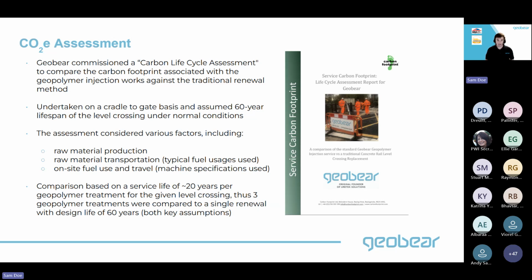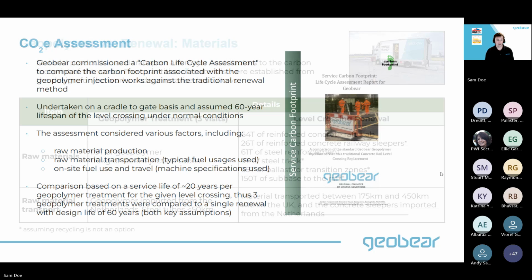As I said previously, the comparisons are based on a service life of 20 years for each geopolymer treatment and a 60-year design life for a renewal. It's a key assumption, but we had to base the study on something, so that's what we went for. I think in both cases the performance of the geopolymer would be better than that, and the design life of the level crossing would ideally be longer than 60 years as well.